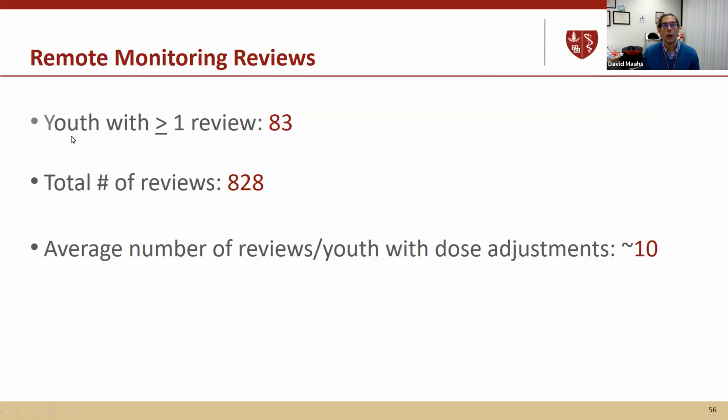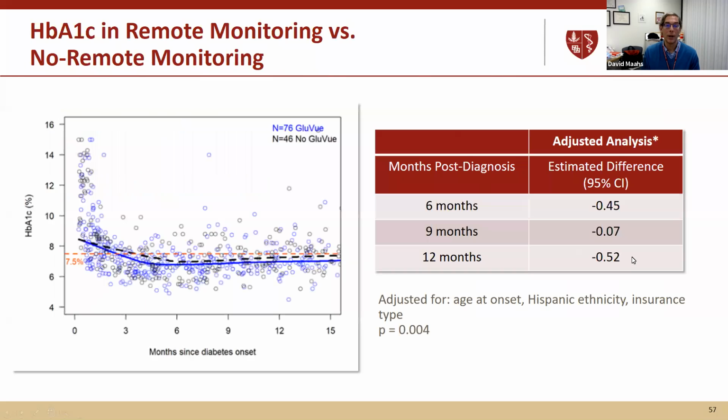So of those, we had 83 who had more than one review. There were a total of 828. And on average, there were about 10 dose adjustments that were made.